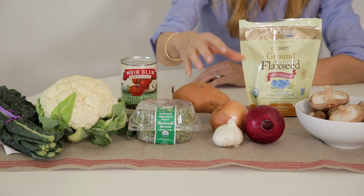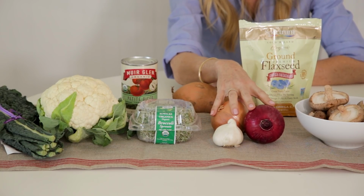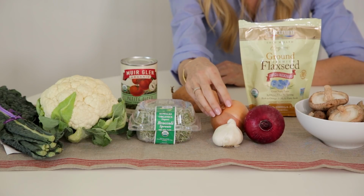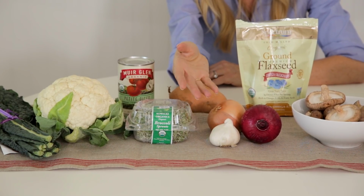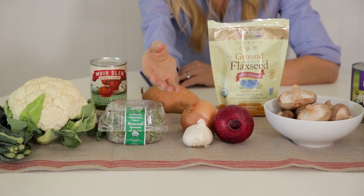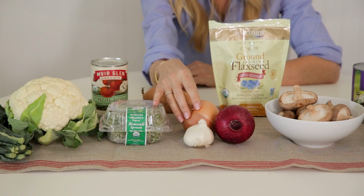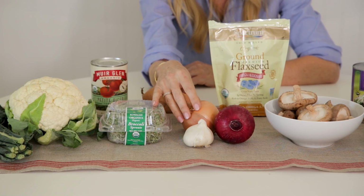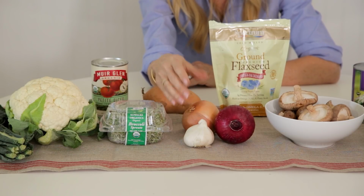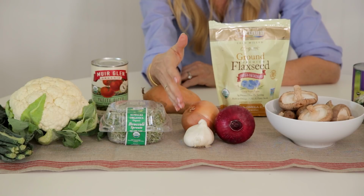All right, then we go on to the category of the allium vegetables, which would be your onions and your garlic. I think most of us know now that they do contain significant immune boosting compounds. Also very, very good for gut health, and gut health is the foundation of your health, so we want to eat these. So get red onions and brown onions, think about the difference in variety, and garlic.